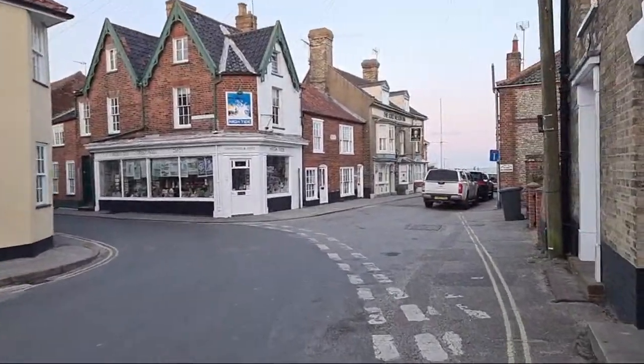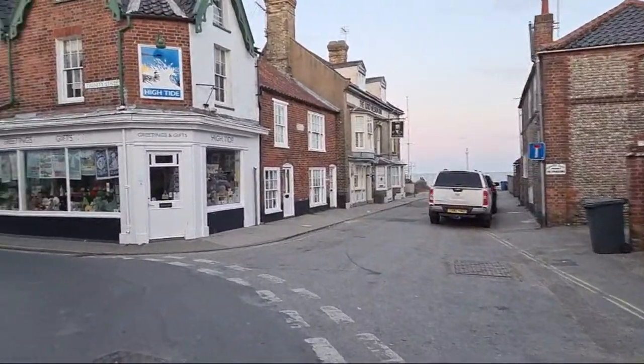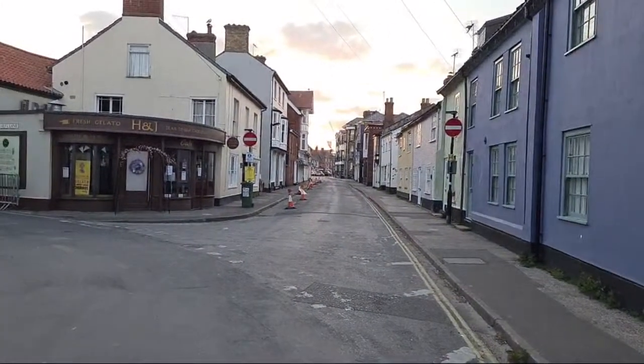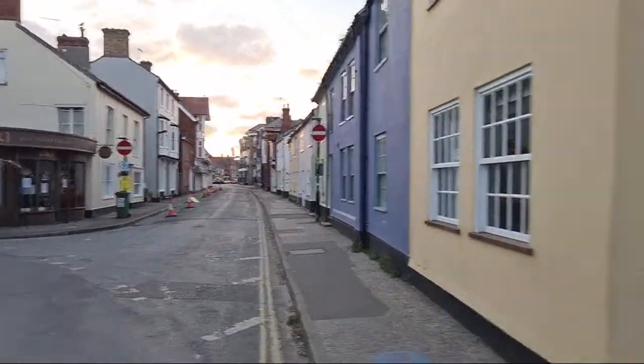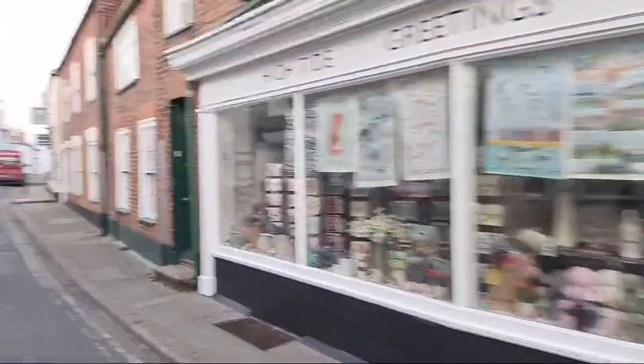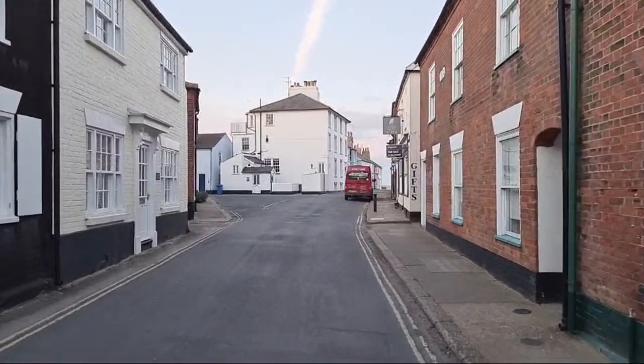It is getting dark, so now the signal might go a little bit dodgy around here. Stick with it. Look at this, the streets of Southwold completely deserted as they were earlier. Thanks for staying with me as well. We've done a little bit longer than normal tonight.